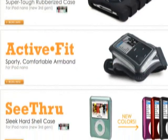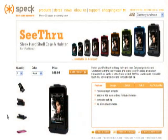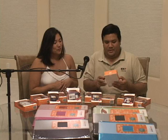Okay. Now, I've noticed that it's not just one style here. For example, they've got this one for, I believe, the iPhone or iPod Touch, and then they've got this other one for the iPod Touch. This is sort of a black plastic, and this is sort of a colored, funky one. And then they've got leather, and these weird clear cases. What are they trying to go with here? Why do they have so many different types for the same model?